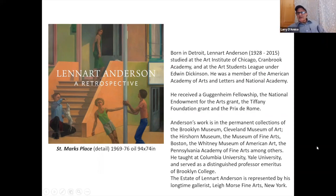Anyway, born in Detroit in 1928, died in 2015. He studied at the Art Institute in Chicago and Cranbrook Academy. And then he also studied at the Art Students League for a brief period of time, I believe, with Edwin Dickinson. And I will show you some of Edwin Dickinson's work, and you'll see the relationship between them pretty quickly.